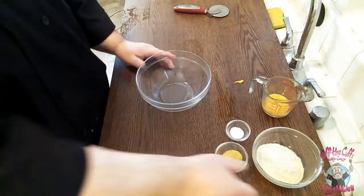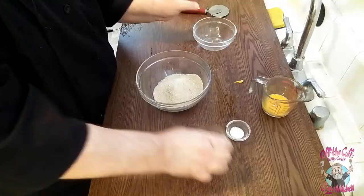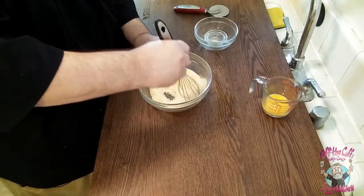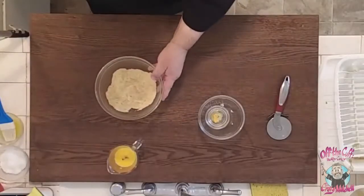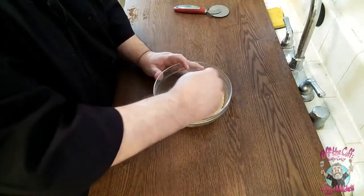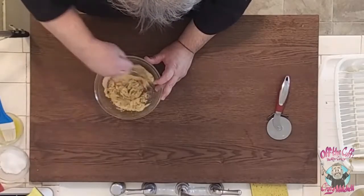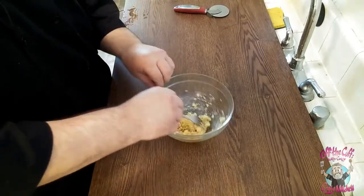Actually, before we get to the microwave, we're going to do this. Our almond flour, our nutritional yeast, and the sea salt. And we mix it well together. Now, once that's done, in goes our egg and we mix this together. It's going to be crumbly and that's okay. But you want to make sure it's mixed as much as possible. Okay, crumbly. It's all in there.